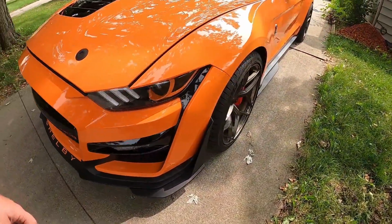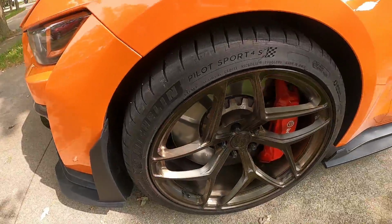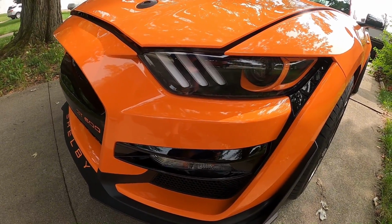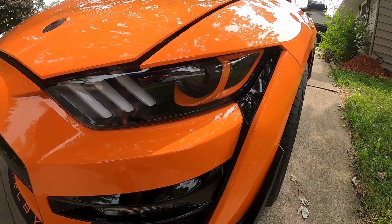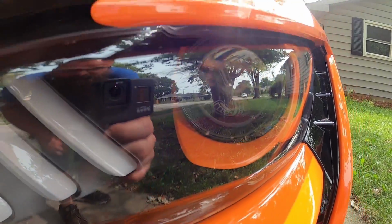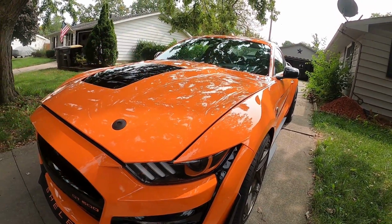On these wheels, signature monoblock wheel. It's a bronze tint coat. These headlights were custom made, one-off headlights. We painted the bezel right here the same color as the body. Got the Cobra etched into the lens. You can see it in there. And that has LEDs in both the tri-bars and inside the headlight.